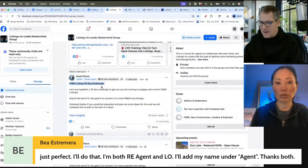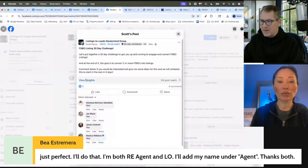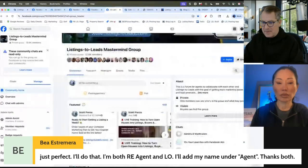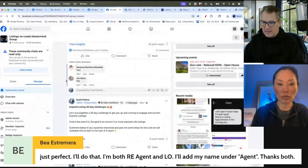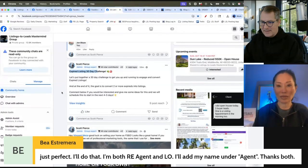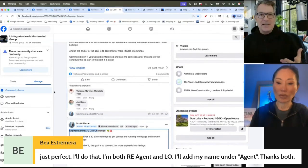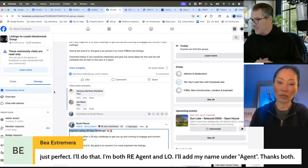Oh, I've already got a lot of comments on that one. All right, so you can see here, agents are already getting excited about the FSBO. Let's see if they're getting excited about the expired. I think people would be more excited about the expired. Oh, Nicholas, awesome. And no one's excited about the expired. Oh, that's shocking. Whatever, it doesn't matter. FSBOs are awesome. In fact, I just did a webinar for agents on the FSBO. So anyways, all right, everybody, listen, I'm good to go.